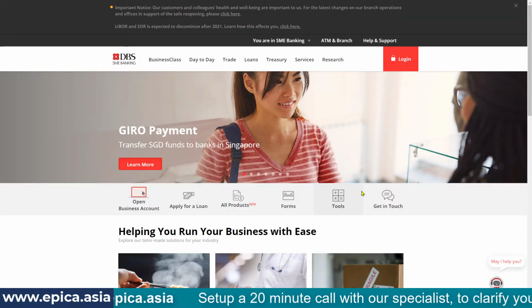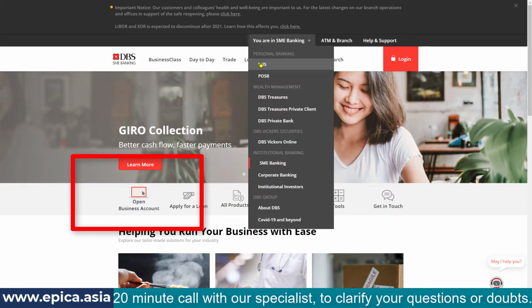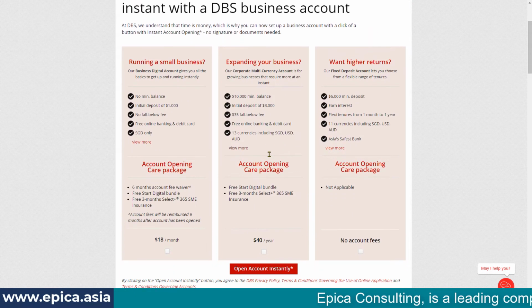So I am on the DBS banking website and you can click here. You have to ensure that you are in SME banking and not in personal banking. And you can click here, open business bank account. And then it will give you basically three options. So depending upon your choice, you can select which bank account you want to open.